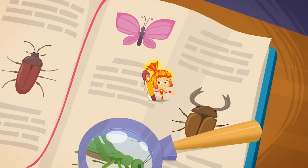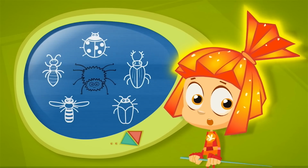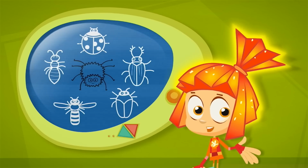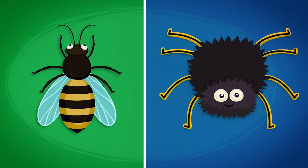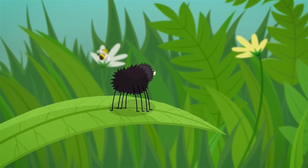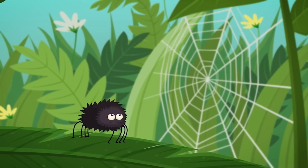Insect is the term used for mosquitoes, flies, beetles, dragonflies, butterflies, ants, and many others. Spiders certainly look a lot like insects. They have very similar legs. But spiders aren't insects. They're arachnids. Insects have 6 legs, while spiders have 8 of them. Many insects can fly, but spiders can't. But spiders can weave spider webs. They may look beautiful, but really they are traps for hunting insects.